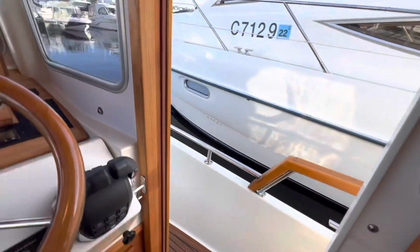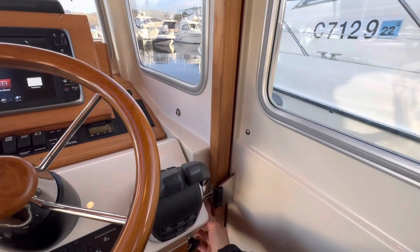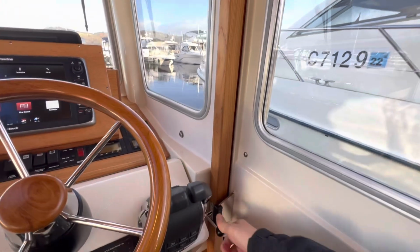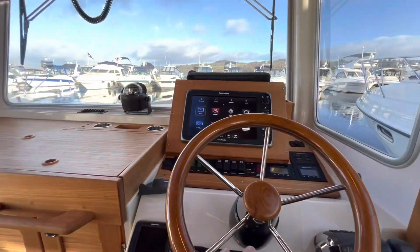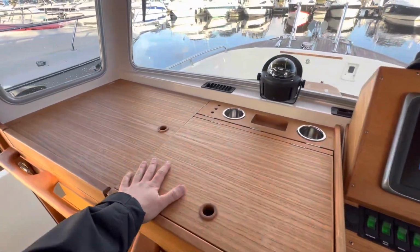You've got things like your locks on all the doors here, just your simple catches to stop anything from rattling and shaking whilst underway. High gloss steering wheel, that's a real nice feature in contrast with the matte effect joinery.